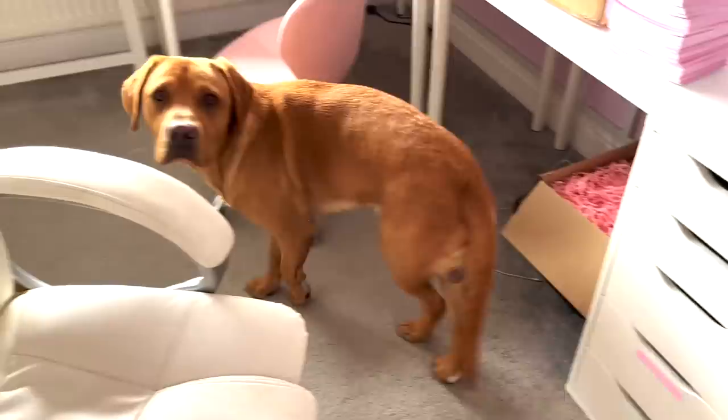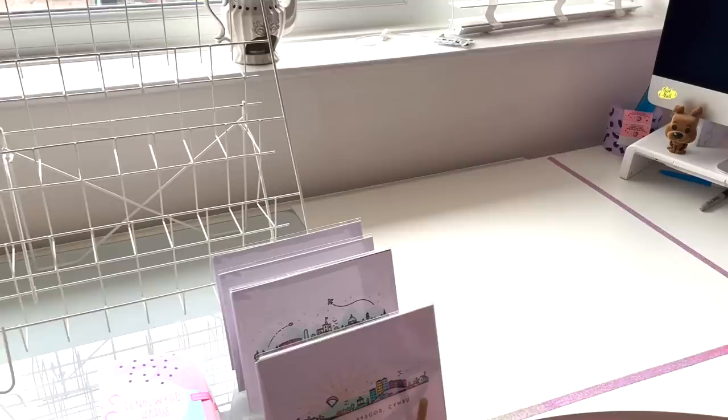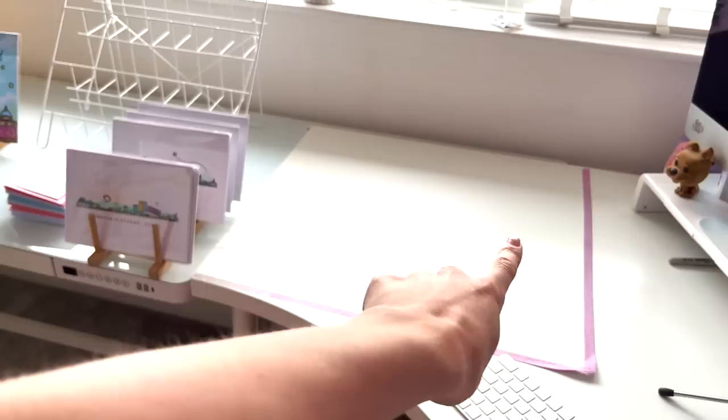I'm prepping for the market. Come see, baby. Prepping for the market next week. So I'm just laying out these stands and wondering what to do with the space. It's quite big and I've put washi tape around just to measure out how much I have.